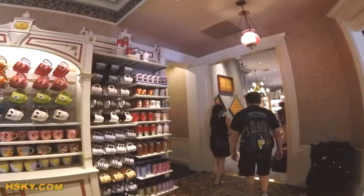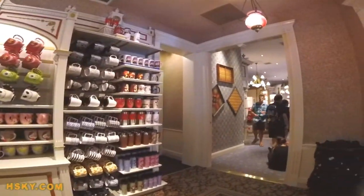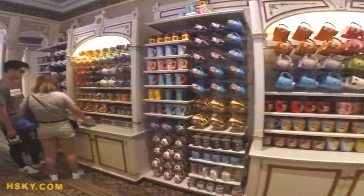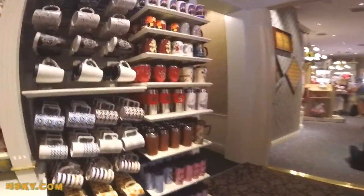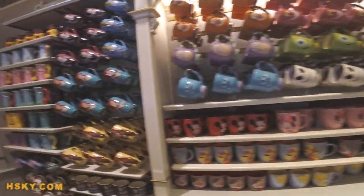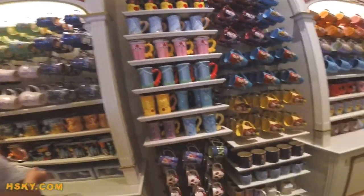5 shelves of cups. Coffee cups, mugs, tumblers. It's amazing. Look at all this. 5 whole shelves of cups and mugs. So there's the classic one, divided by attraction, characters, princesses. So much stuff.